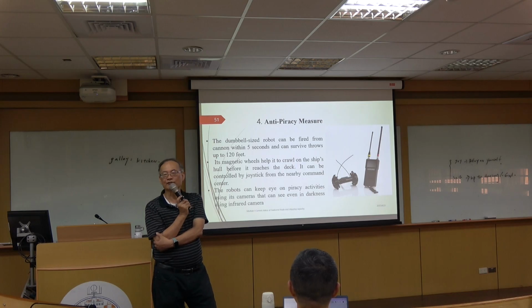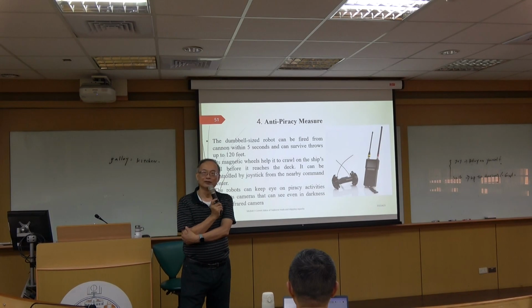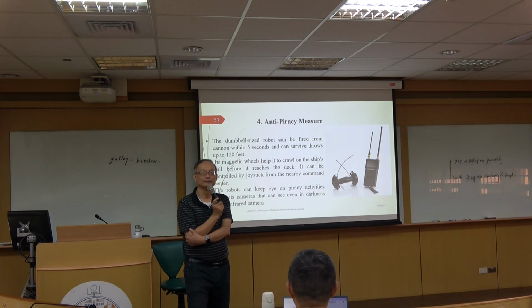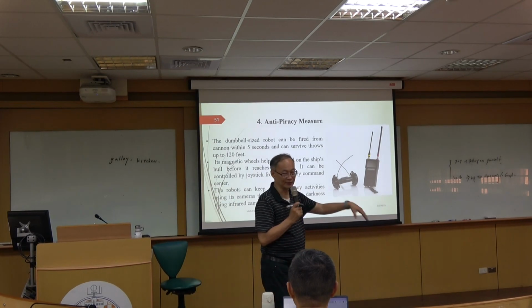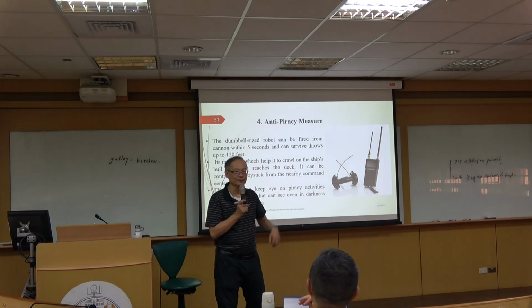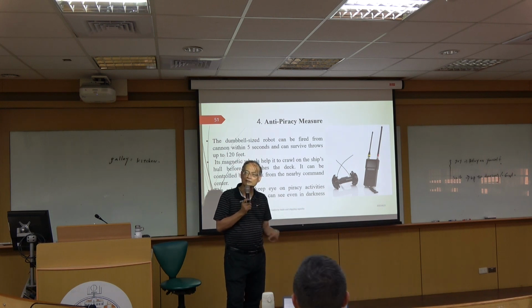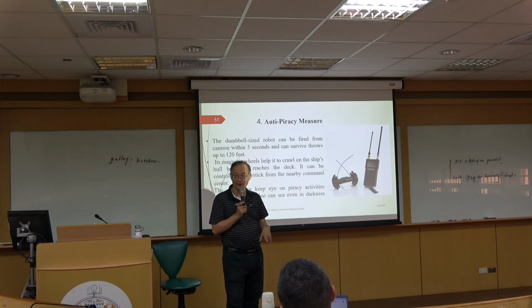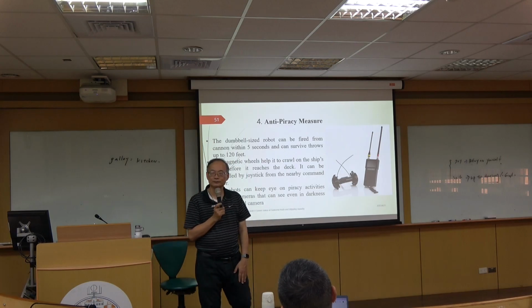So do you have a gun for the captain? Cannot. No gun. Following the regulation, we cannot have a gun. So we use two or three fire hoses and spray water at them. But I've heard you can hire some bodyguards to protect your ship.